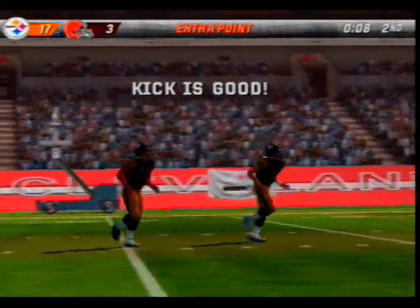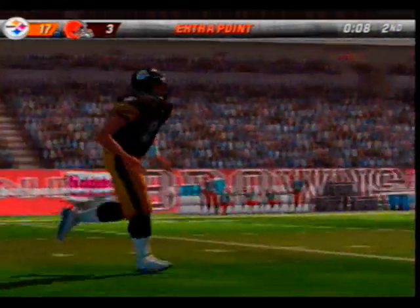The extra point attempt is good. That's 17 unanswered points. They just can't seem to stop him.